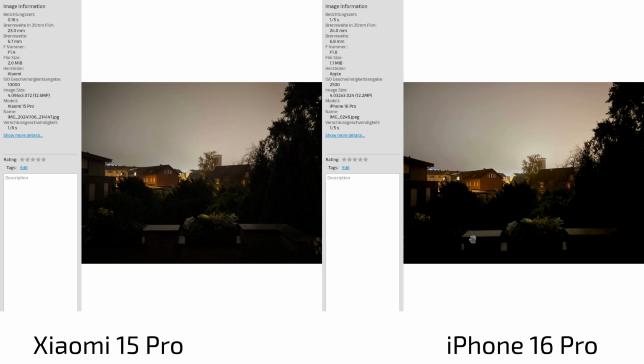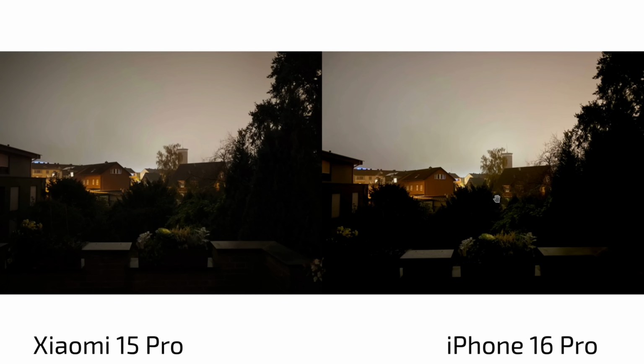And when we take a look at the details here, 23 versus 24 millimeter, okay, granted, f1.4 against f1.8, so the Xiaomi has a bit of an advantage there with a larger aperture. The shutter speed that they put in the EXIF data is 1/6 and 1/5 of a second, and the file size is much larger, like double the size basically on the Xiaomi in comparison to the iPhone. iPhone has ISO 2500, where we have ISO 10,000 on the Xiaomi 15 Pro.